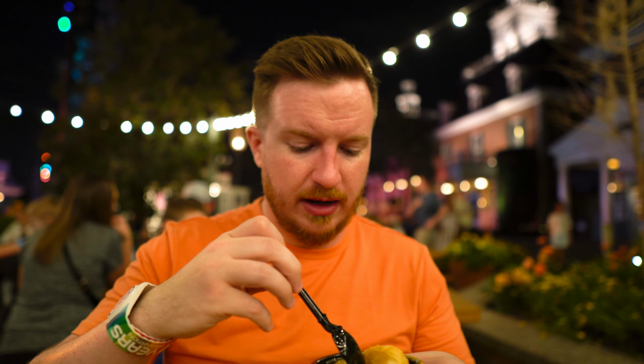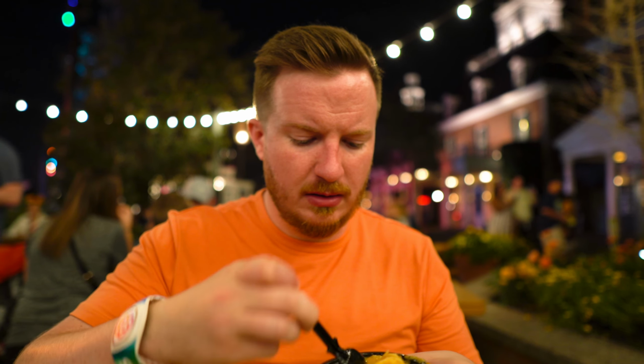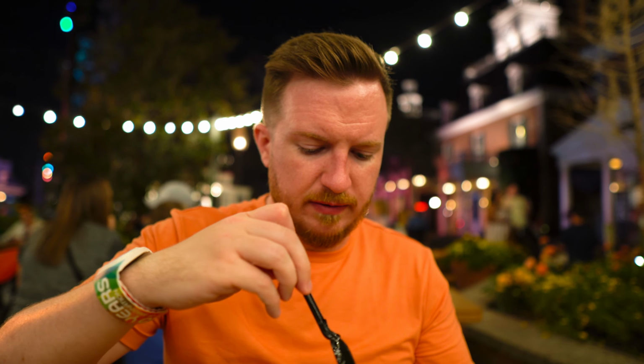As he takes another bite. I was just making sure. As someone who does not like seafood, I'm going to try, what was this called? The crawfish pie? Yeah, it's very reminiscent of a pot pie. Immediately no. No. Oh. No.